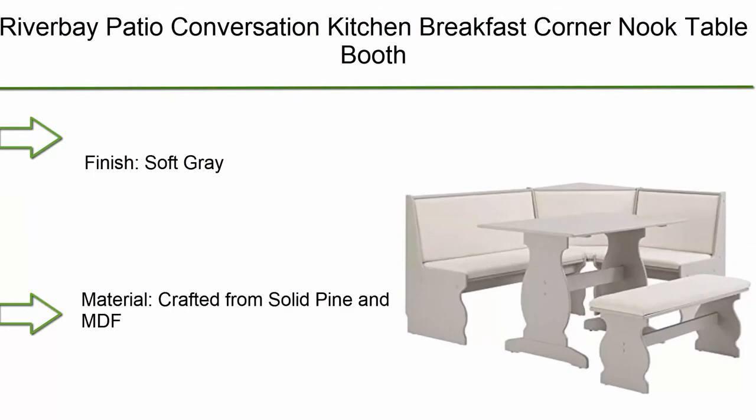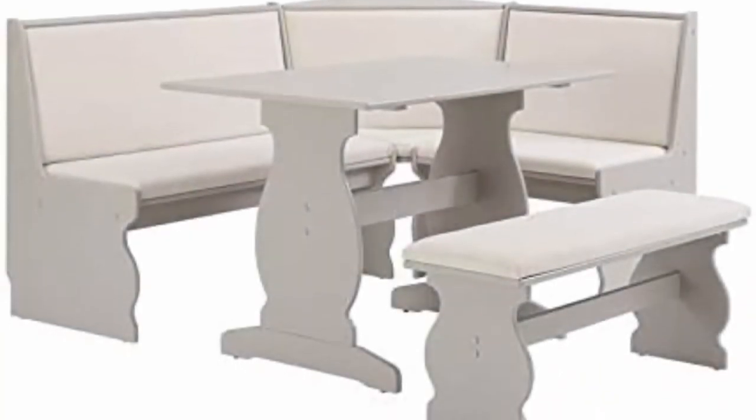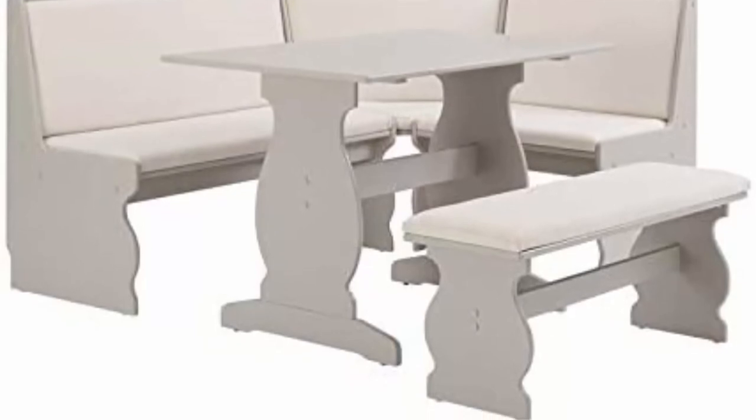Top 3. Riverbay patio, conversation kitchen, breakfast corner, nook, table, booth, bench, dining set, and soft gray finish, soft gray material, crafted from solid pine and MDF. Set includes one corner unit, one table, and one bench, can configure either left or right side, custom cushions in a soft gray tone.